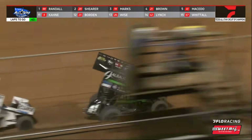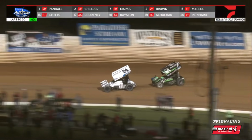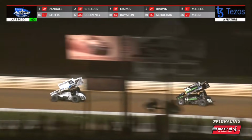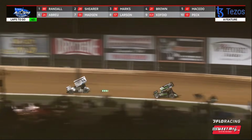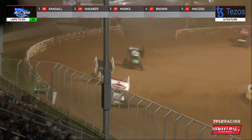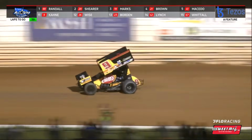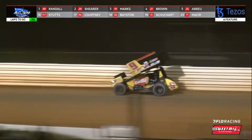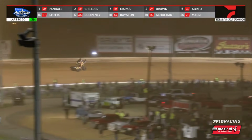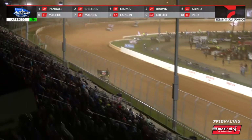Rico going to challenge Carson Macedo into turn 1. He'll go down to the inside. Rico Abreu has the spot in turn 2. Slide job complete off of 2, and Rico Abreu looking good right now in the 24. Still a long way to go as we have 11 laps in the books and 39 to go. And how about it for this young man, Chase Randall, leading his first ever Tuscarora 50 in his Port Royal debut. His first ever laps led with the All-Stars, and he's running away.